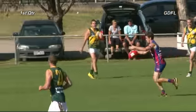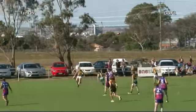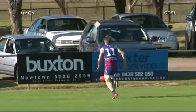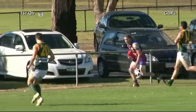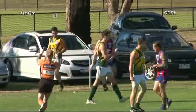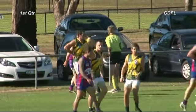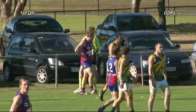Finds Lima. Now they go forward. Bell Post, lovely skimming pass over the head of all players. Now the handball comes over the top looking for Basley again. Can't control it. Out of bounds. 5 metres from the behind post at the 16-minute mark of the first quarter.